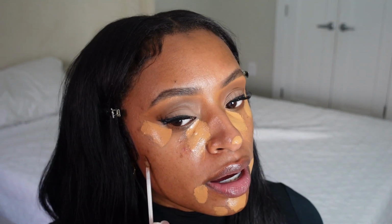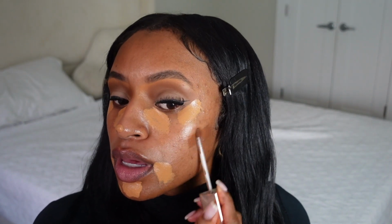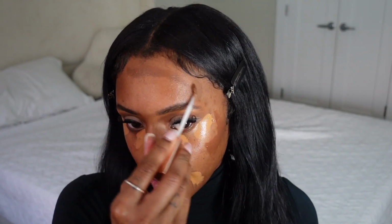So one thing that I am gonna do this time that I feel like I don't normally do, but I kind of want to do it today, I don't know why, is go in with my contour at the same time and just kind of let that do its thing. And like I said, I never usually do this, but for some reason I just feel like it's gonna turn out good. If it doesn't, you know, it's fine, but I think it will.